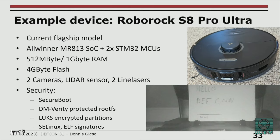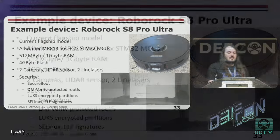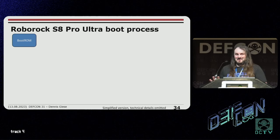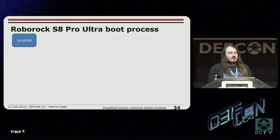Security-wise, we kind of checked everything in the book: secure boot, a dm-verity protected rootFS, LUKS encrypted partitions, SELinux signatures, so the standard stuff. Let me give you a quick intro to how the booting process looks. This is a very simplified version. At the end of the day it will look very complicated, but just for you to understand, okay, what are we doing, what is our leverage?